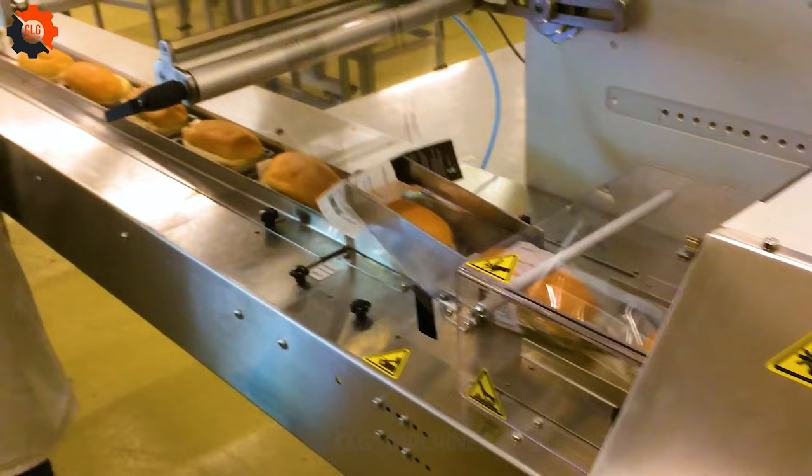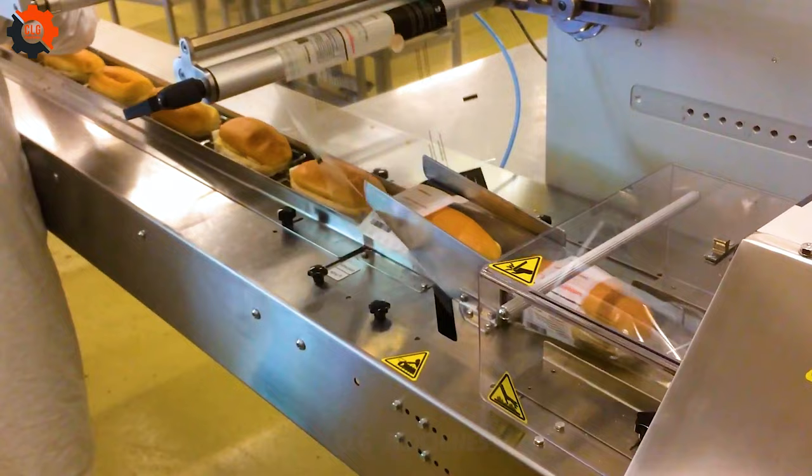The whole nine yards, this gizmo was a complete package of perfection, proving that when you have everything you need, there's no limit to what you can achieve.